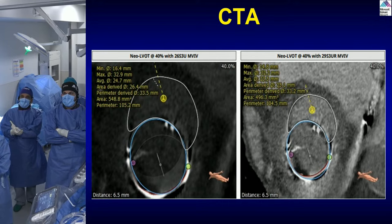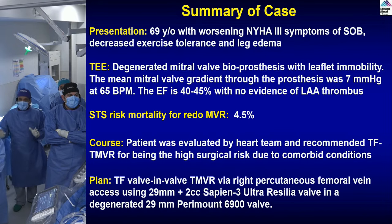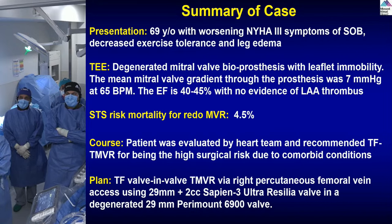So this is where you then go through those LAMPOON and other procedures. So this is basically to sum it up. This patient, although the STS risk mortality is 4.5%, which is kind of in that range. Remember, it used to be like 3 and 5 or 6, or 3 to 8, various definitions. So it will be intermediate risk, but the patient was evaluated by the heart team and recommended transfemoral TMVR for being high surgical risk due to comorbid conditions.